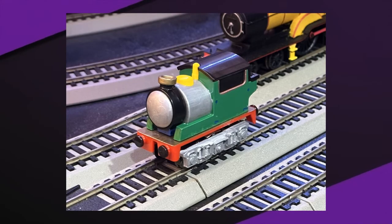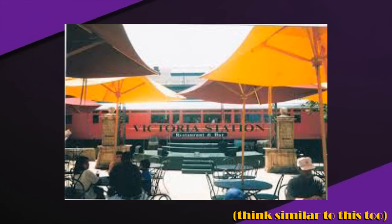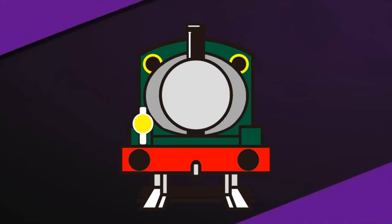The unit was repainted, albeit rather uninspired, as it was still very similar to Percy, and was placed inside the restaurant as a display piece. In around 2018, the restaurant eventually added an outdoor area, and thus the dummy unit was moved out there. It was also around this time in 2018 when the real Thomas found it on tour. This is kind of where the whole story for this guy ends, as he's still at the restaurant today.